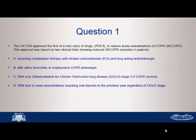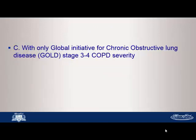What do you guys think? D. C. D? C. C? Any other votes? Okay. Correct answer is C, with only gold stage 3 to 4.